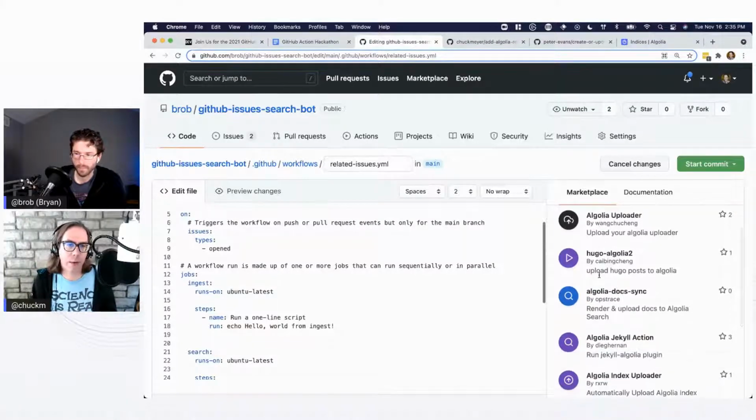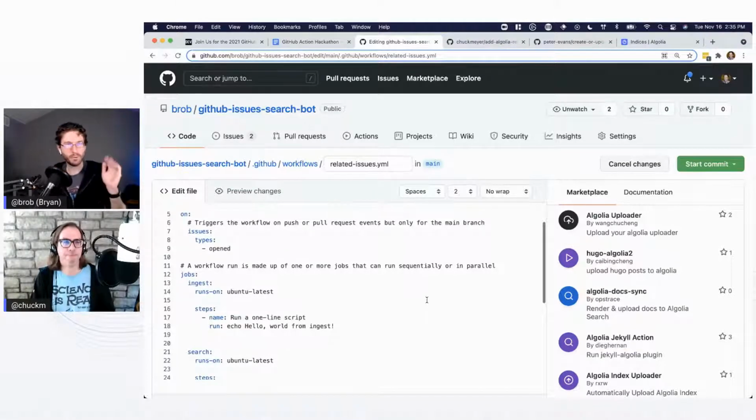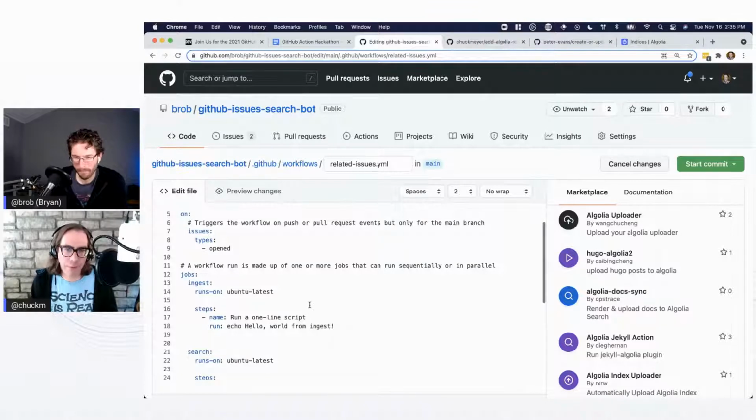But for our use case, because we're not dealing with the contents of the repo, we're dealing with events within the GitHub ecosystem. Is that the word we're going with today? Ecosystem. Yep. I feel like we're going to have a counter. So if you're working within the GitHub ecosystem, then it makes more sense to have these atomic additions to your index.